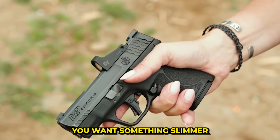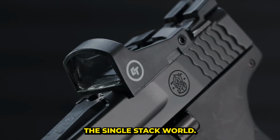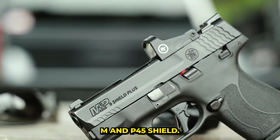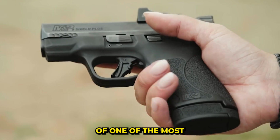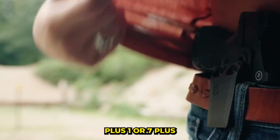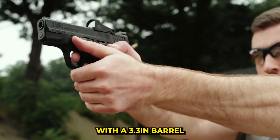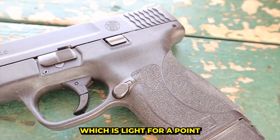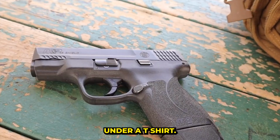But let's say you want something slimmer and more legitimately concealable, something in the single-stack world. Enter the Smith & Wesson M&P 45 Shield. The Shield 45 is basically the .45 version of one of the most popular concealed carry guns ever. It gives you 6+1 or 7+1 capacity depending on the magazine, with a 3.3-inch barrel and a very slim profile. It's around 21 ounces empty, which is light for a .45, and it's specifically designed to disappear under a t-shirt.